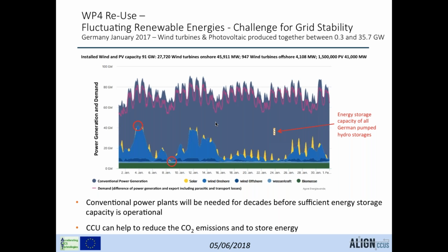In January last year, we had the situation that within some days, the power generation from wind and solar changed from more than 35 gigawatts to 0.3 gigawatts. Although the implementation of huge capacities of wind and PV power was very successful in Germany, we can learn two essentials from this example. On one hand, we need conventional power plants for decades to secure the electricity power system. And on the other hand, we will need more and more large-scale energy storage capacity.